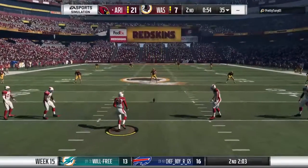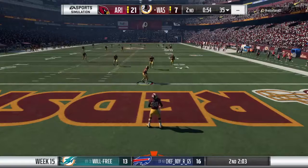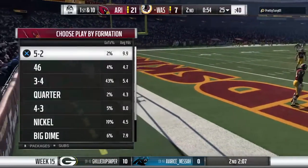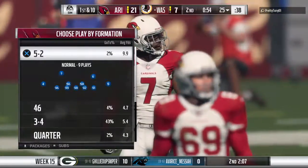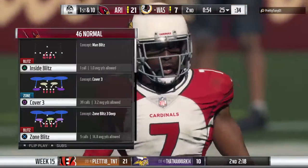Set now to kick this one away, and off it goes. And they will not get a chance to return this one as it's through the end zone for a touchback. The Redskins offense now, they get set to take over here.